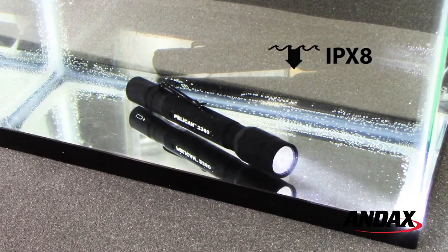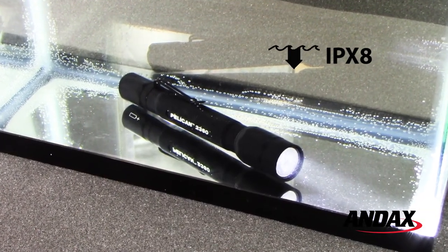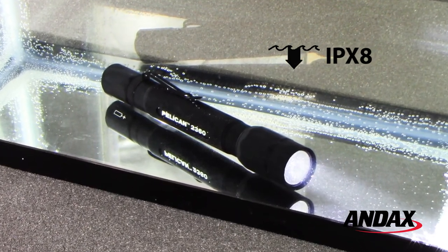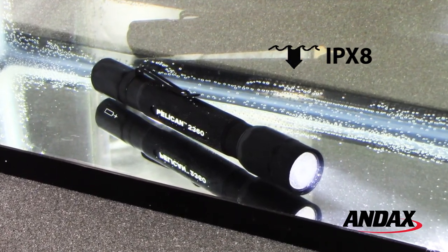The Pelican 2360 LED is factory rated IPX8 submersible, which means it is suitable for continuous submersion in water at a depth of up to 1 meter.